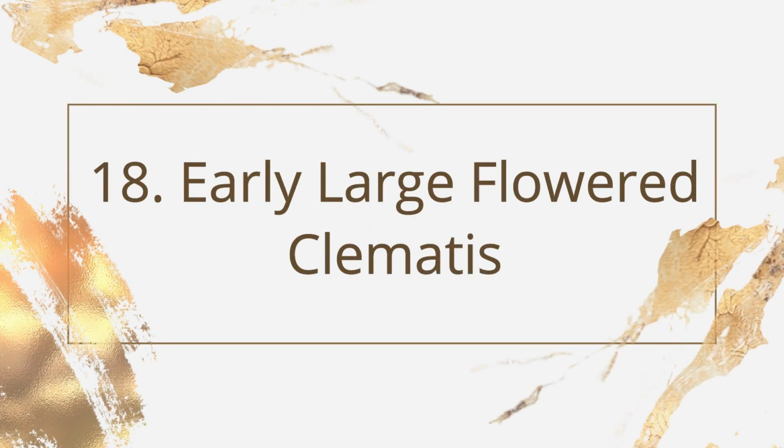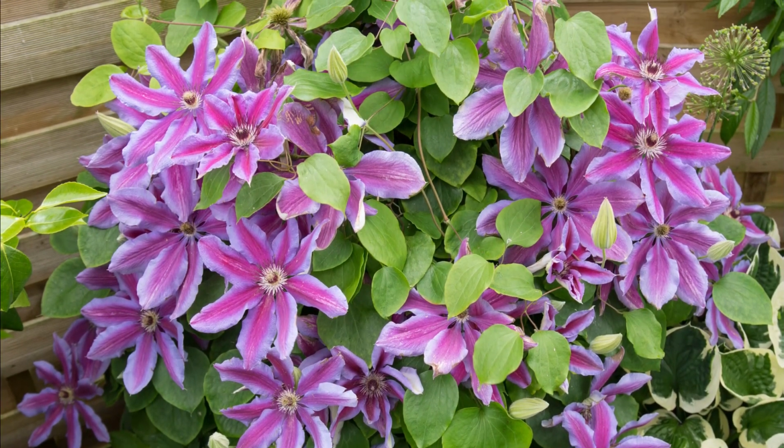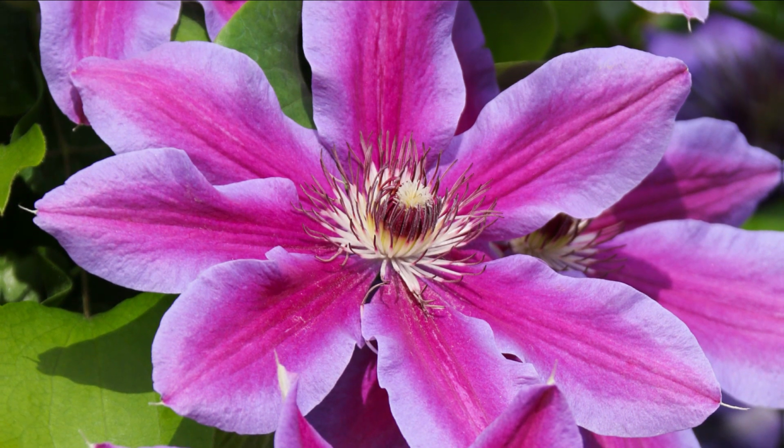Number 18. Early Large Flowered Clematis. The blooms open 3 to 7 inches from late spring to early summer and again during the fall. They have lavender blue petals with bright magenta stripes.